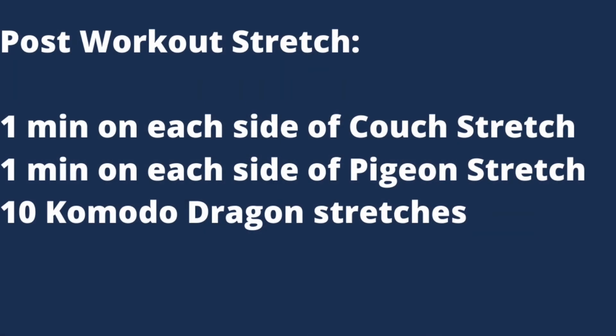So there you have a quick and simple post-workout stretch, 1 minute of couch on each side, 1 minute of pigeon on each side, and your 10 Komodo dragon stretches.